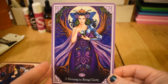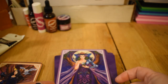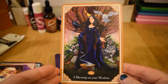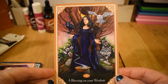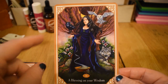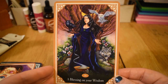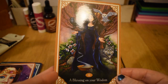It's like if I turned over the 9 of Swords. Ending the nightmares. Or turned over the 5 of Swords. Confusion. Blessing on your wisdom. Look at all that indigo. Flowing information. Trying to be crown energy back here. And the moon as well. Owls, birds, wolves. Blessing on your wisdom.